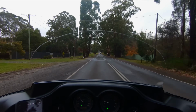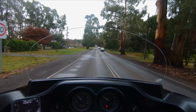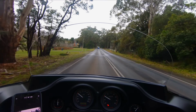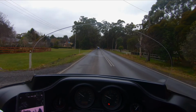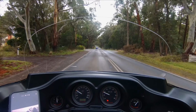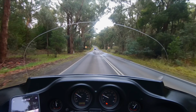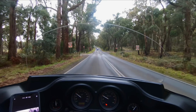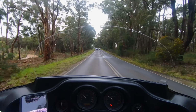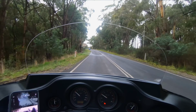Now, it's a beautiful little town. It's a mineral springs area, so people come up here for weekends, to get away from it, have a spa treatment. It's full of all sorts of eateries, cafes, pubs, every sort of food you can think of, from fine dining all the way down to just normal takeaways.